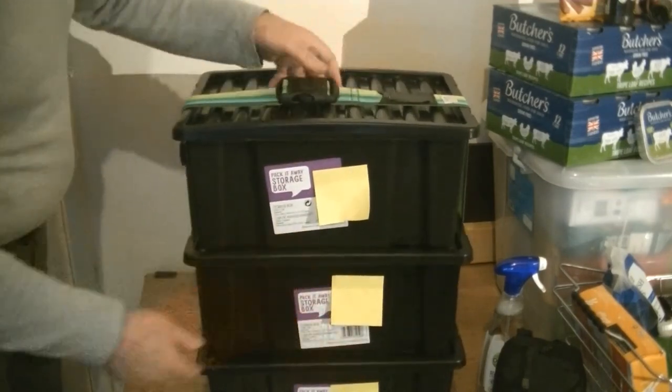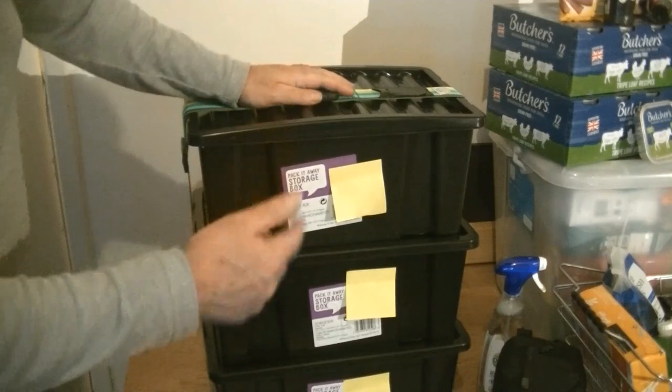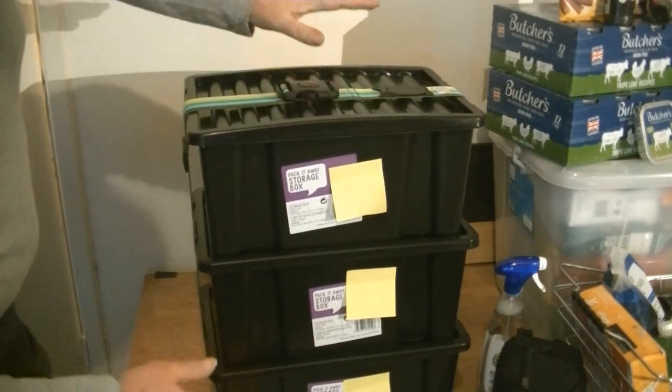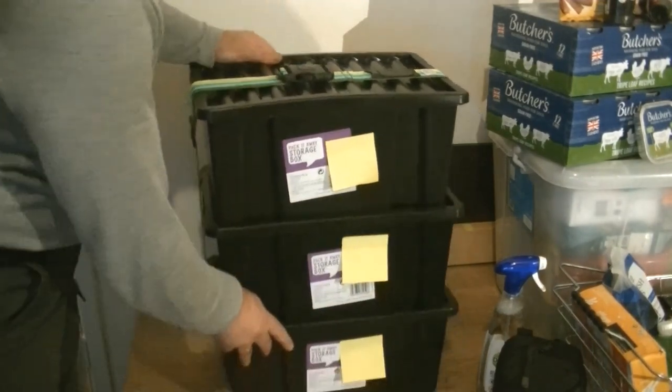A good thing about that, if you want to grab it and put it in your car, no problem. That's another thing. But I do have a trolley, just in case you've got five. I think I can actually get four in this strap, but in this example, I just wanted to show you three. Right, guys and girls, moving on.